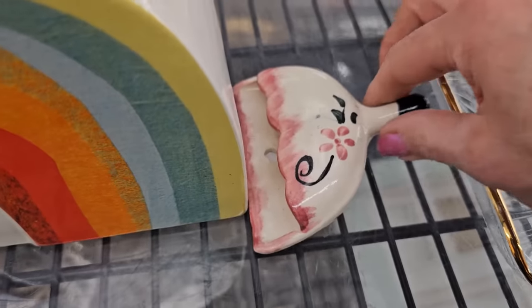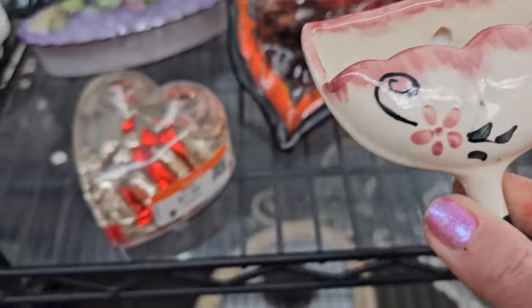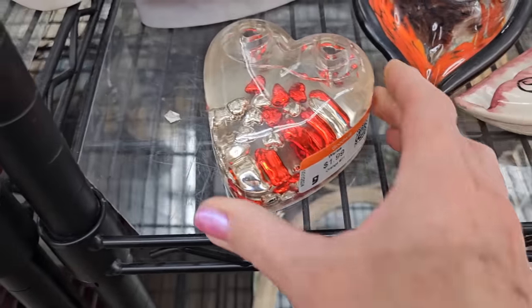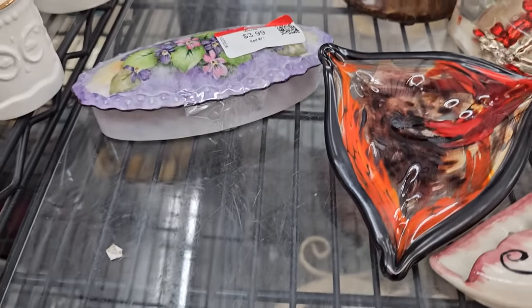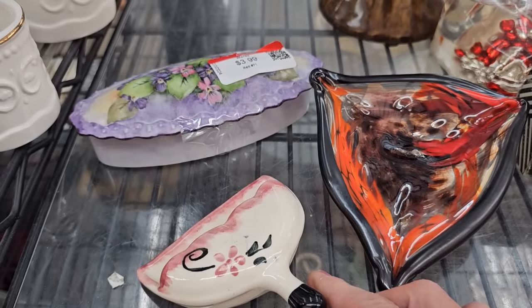I looked up and noticed this piece. It's a teeny tiny hand painted vintage wall pocket. It's a dustpan. This is a paperweight in acrylic. I really like these three pieces, so let's pop them into our cart.